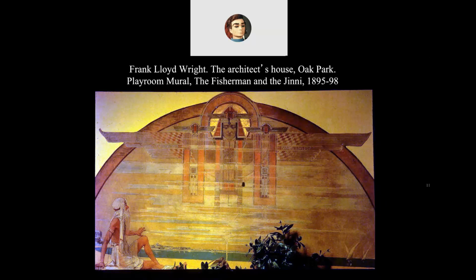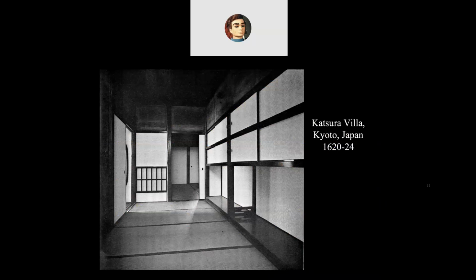So this is a mural in his home. He did like Japanese architecture. So this is an image of a house in Kyoto. You see the panels on the floor. Those are all kind of like a modular system, where every panel on the floor is going to be the same size. So the whole house can be proportioned according to the proportion of the part.